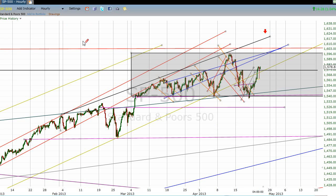A gap down is not a vacuum that creates this inexorable power that brings price levels back to fill that gap. They don't have to fill. They often do. They don't have to. So that said, that's just another old wives' tale, so to speak.